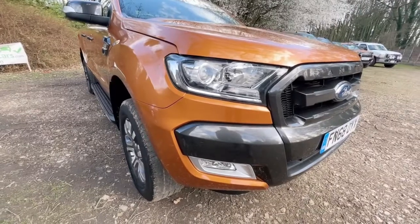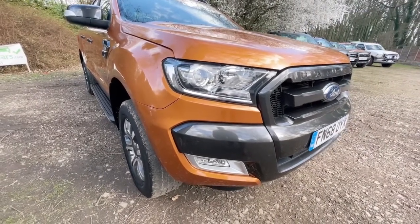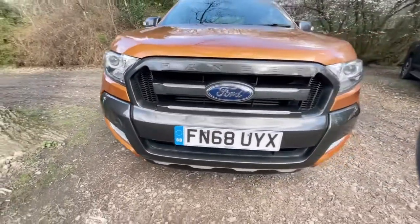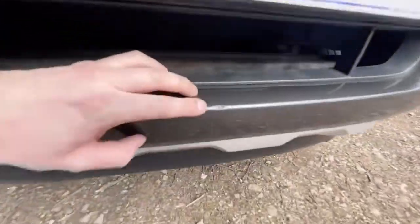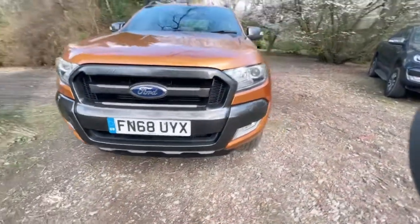Driver's side headlights nice and clear, free from damage, there's no misting. Everything looks spot on with it. Working our way around the front bumper, again, there's a couple of stone chips, but nothing serious, and certainly nothing detrimental to point out. I think probably that's maybe the worst bit on it, but again, that's nothing, it's just a stone chip.